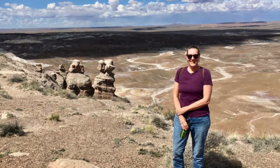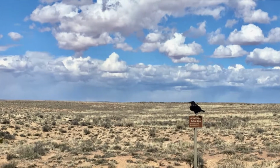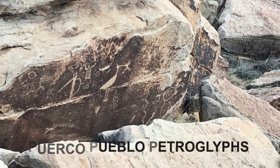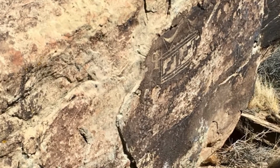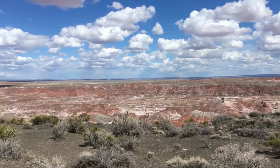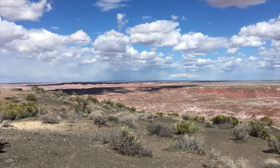Our binoculars sure came in handy so we could enjoy Newspaper Rock and some of the other sites in the park that had amazing petroglyphs to see. We finished our visit off at Kachina Point in the Painted Desert Inn with its tremendous views, and then we were off to the Hubbell Trading Post.